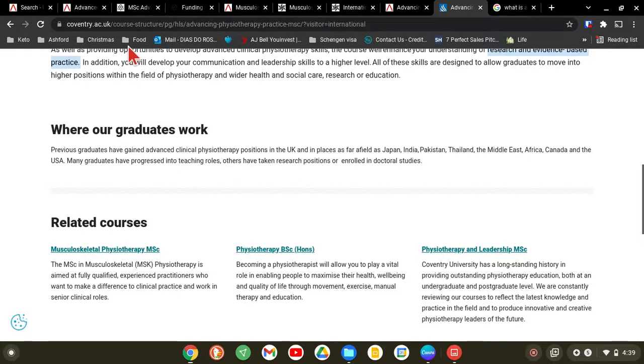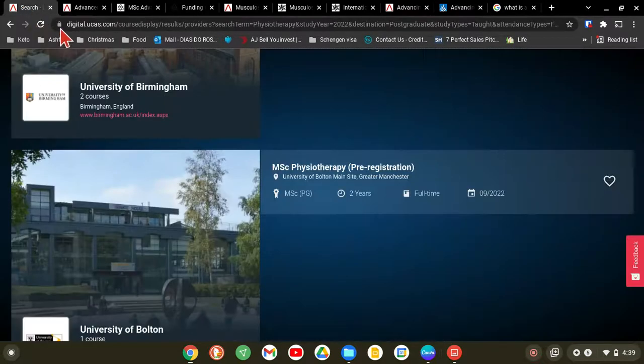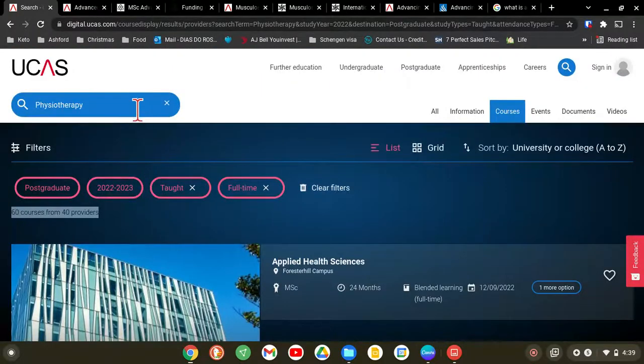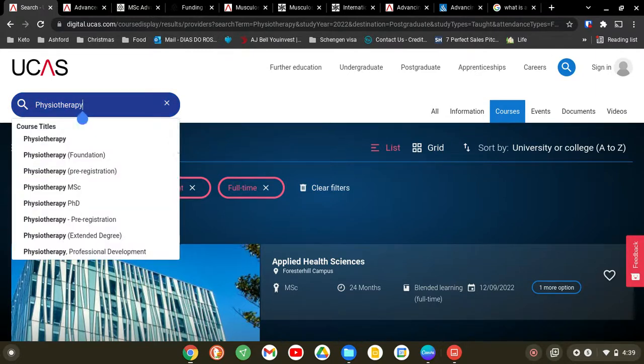So I've compared 3 universities: Manchester Metropolitan, University of Brighton, and Coventry University. Now, the other thing that I wanted to show you is I'm going back here. So just follow my cursor. I'm going back to this main UCAS page, okay? And if I click here, physiotherapy, you see all the different options, okay?